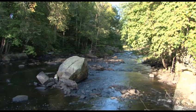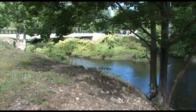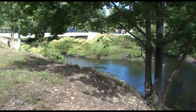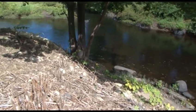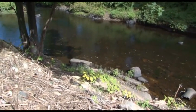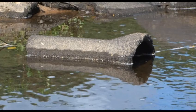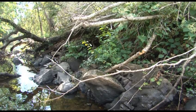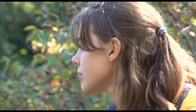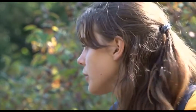It's been helpful to come down here and help with the stream survey, because if you don't know what the issues are, it's hard to actually focus your resources to their best ability to make corrections that might be able to be made. And I've also learned exactly what kind of things can affect a river, like stormwater outfalls, buffers, invasive species, all of those. Yeah. I didn't know beforehand.